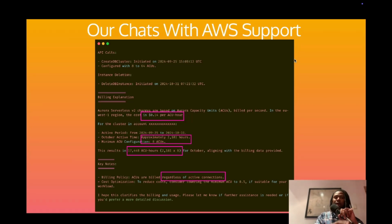But obviously, your database and your API layer is something different. It's a key component of your system, so you might look to the side. However, still pretty expensive. And their advice basically was, yeah dude, they put it quite politely, to consider lowering the minimum ACU to 0.5 for our workload.